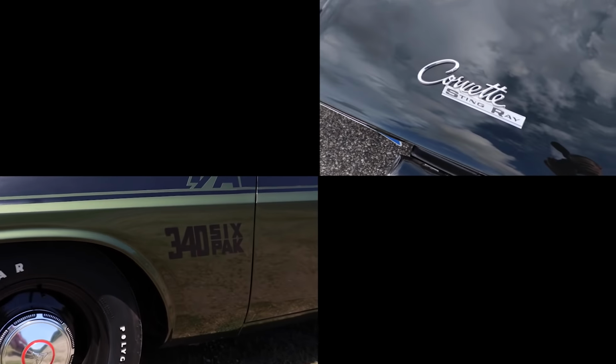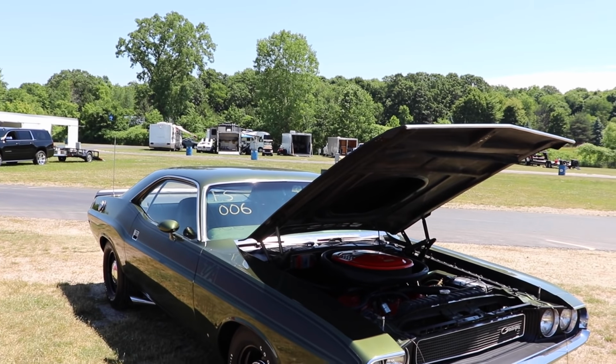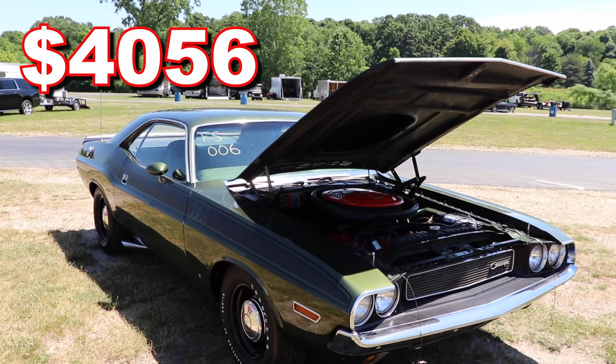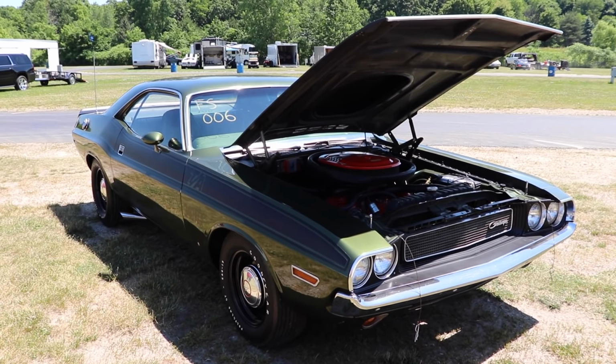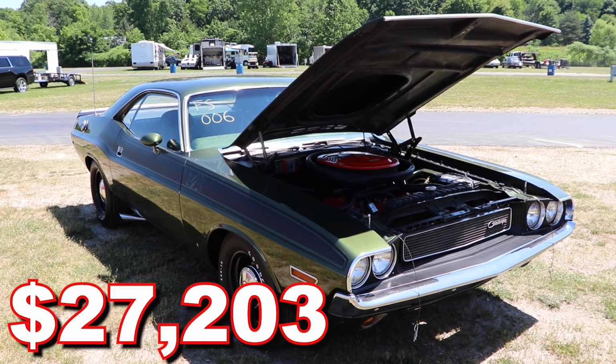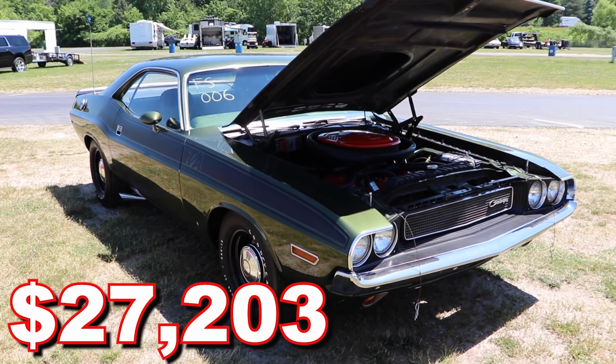And even though the weights might be somewhat similar, the prices weren't. The Challenger, when equipped with the TA package, would run you about $4,056 without any extra options, and adjusting for inflation, that's around $27,203 today. Not a bad deal. But then there's the Corvette.